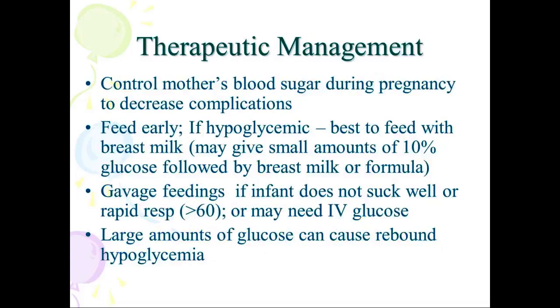So we need to do some nursing interventions here. Our therapeutic management: let's control mom's blood sugar during pregnancy. Try to keep it as stable as possible. No peaks and valleys, because that will decrease the complications.